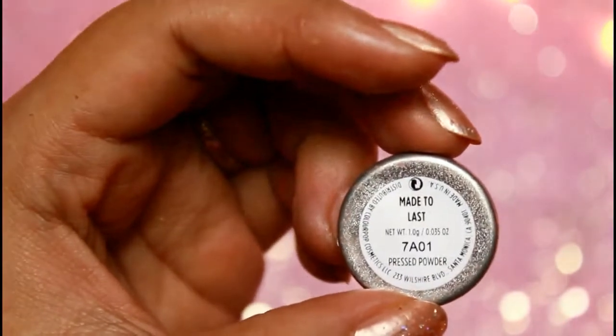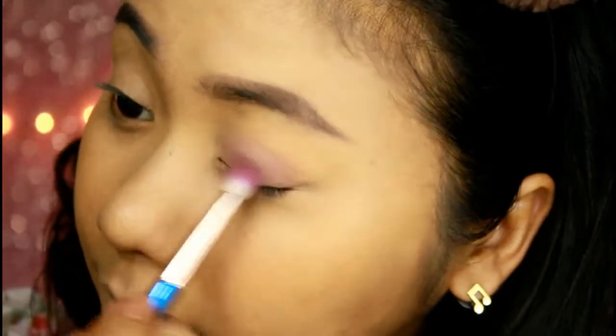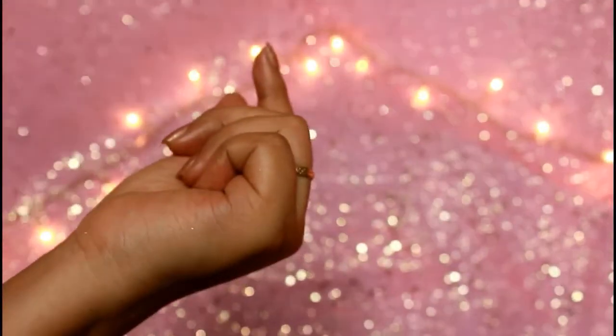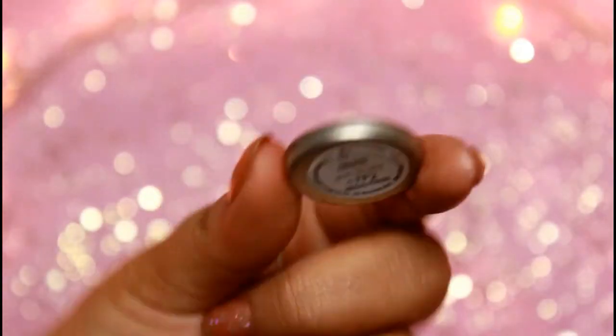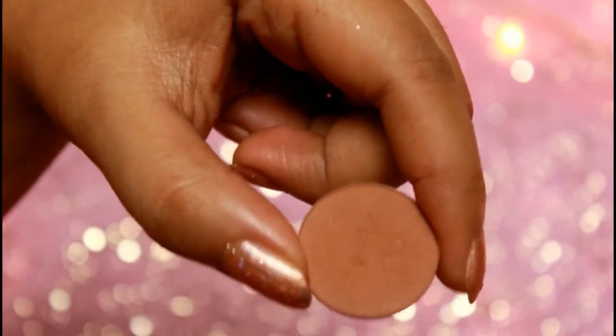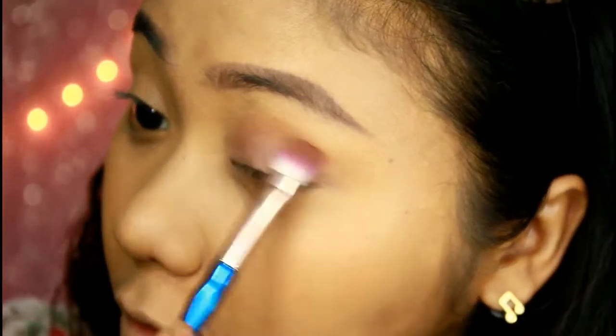For the eyes, I'm starting with a mauve shade from ColourPop called Made to Last and spread that all over the lid. Next, with a reddish brown eyeshadow, I defined the crease and blended it in with the first shade for a smooth transition.